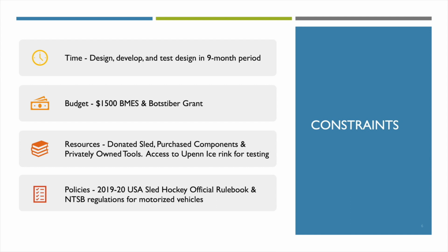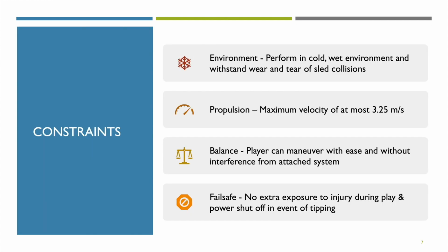We used both the USA Hockey official rulebook and the NTSB regulations for motorized vehicles as guiding factors in our build. The sled must be able to perform in a cold, wet environment as low as 40 degrees Fahrenheit since it will be used on ice. The overall system must withstand shock from sled collisions at max speeds as well as puck or stick strikes that will occur during normal gameplay.